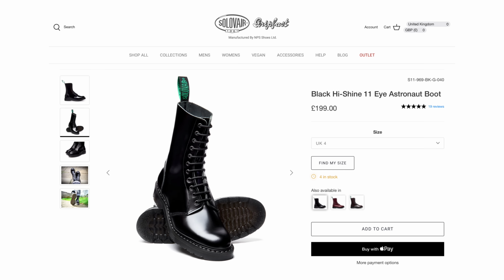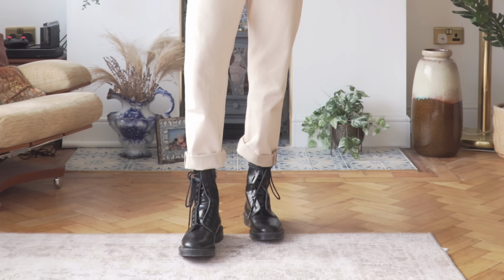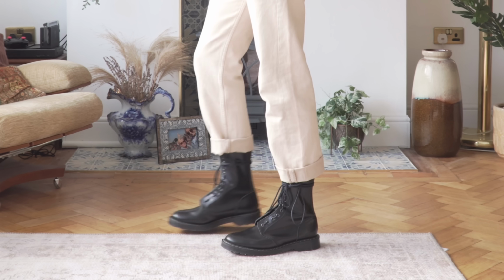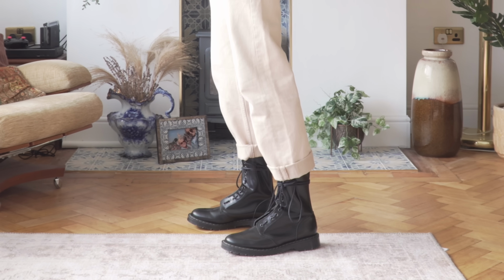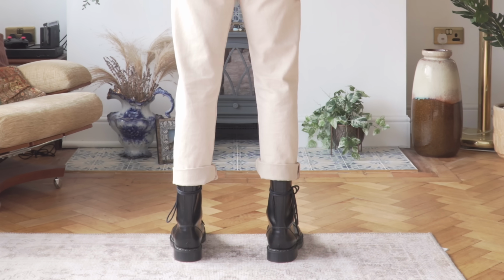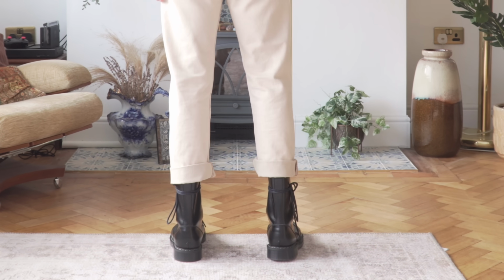This model is called the Astronaut and has a really slim toe box and 11 eyelets, which gives it a real military inspired look. I got them in the high shine leather, so I'll be keeping an eye on that to see if it's durable or not with constant wear. My only recommendation if you are looking to pick these up is to go half a size down because they can run a little bit big, which is the same for most boots to be honest.